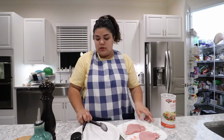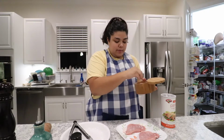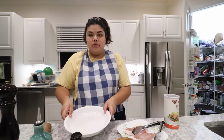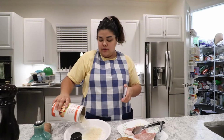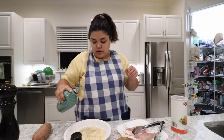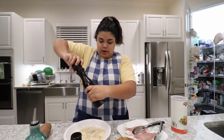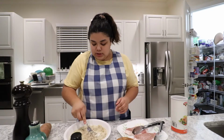I'm gonna start with the pork and I'm just gonna season it a little bit. I'm just gonna do a little salt and pepper on each side. For the breading, we're gonna do panko. So I'm gonna put some panko in this dish. And to help it stick to our pork chop, I'm gonna put some olive oil in there. And I'm gonna do some salt and pepper in the breadcrumbs, and then I'm just gonna put some Italian seasoning in there too. I mix it up with a fork.